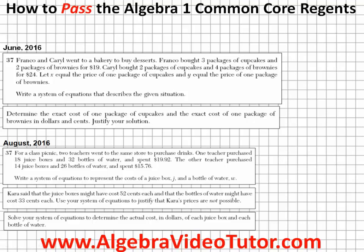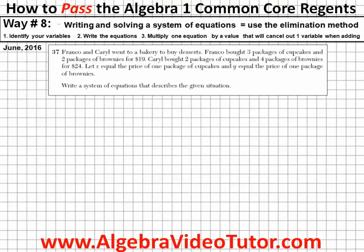Now, the writing of the system of equations deals with way number 8. So that's going to be the focus of this right now. And way number 8 has to do with writing and solving a system of equations using the elimination method. And then again, there's your explanation. But before I show you how to do this, we'll go to the video for way number 8, and then we'll come back and I'll walk you through step by step of how to do that.